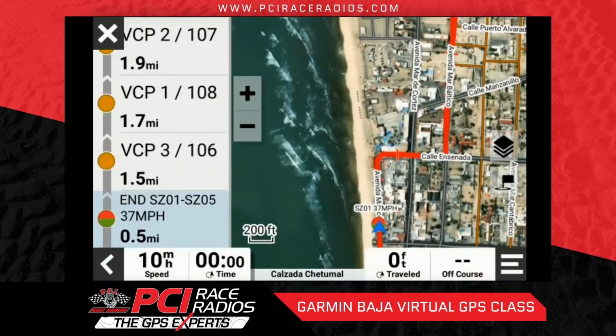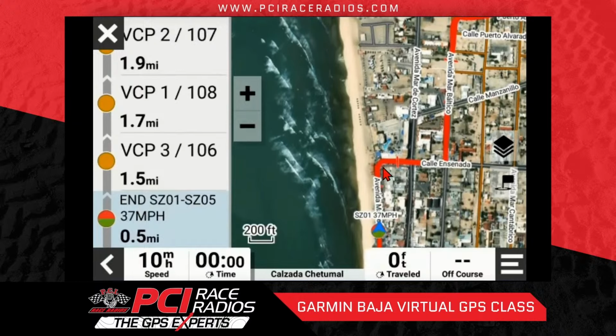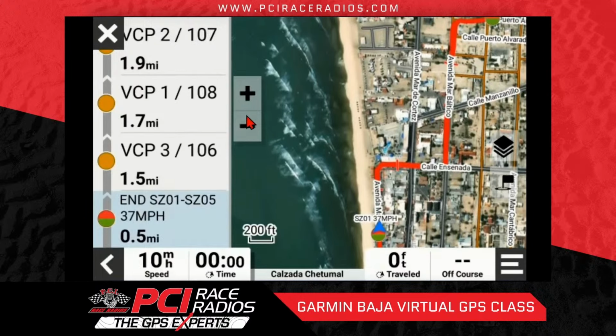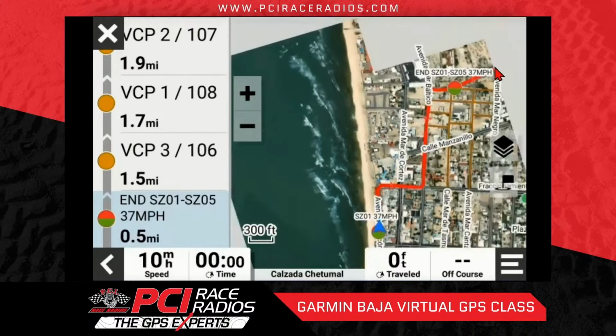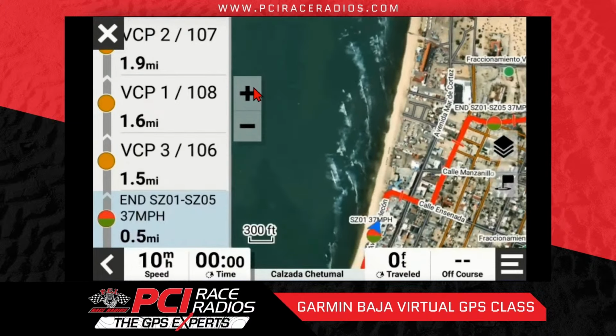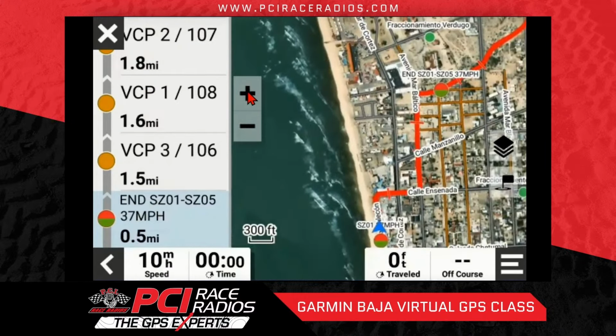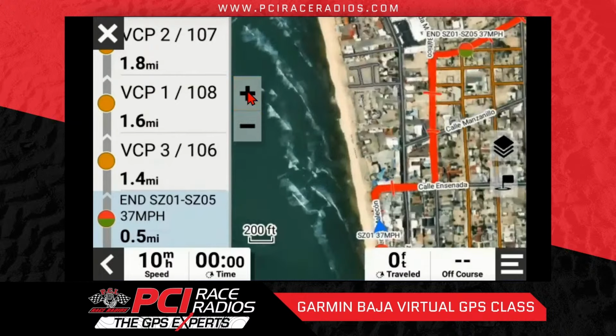And then it will now count down our next waypoint, which is going to be in half a mile on the race course up here for the end of this speed zone. So right now it's at half a mile. It'll continue counting that down. And you can see that it's kind of simulating the turns that were made here as this was created.